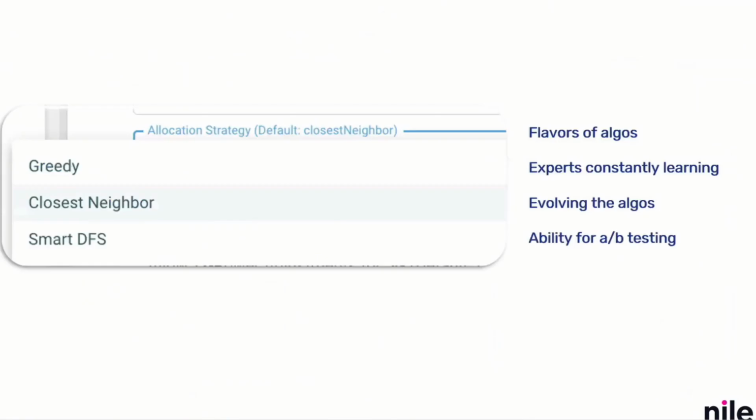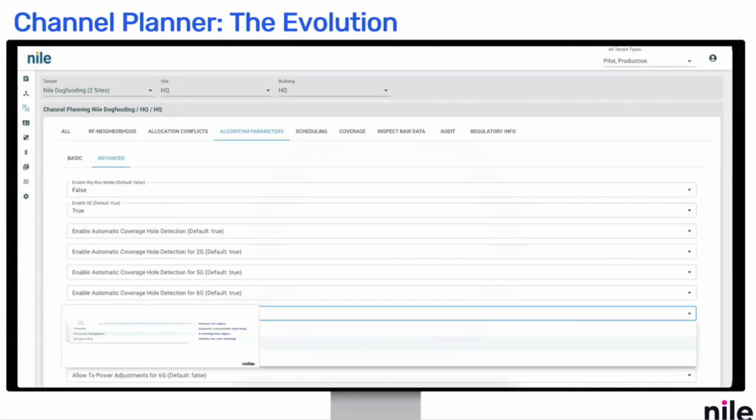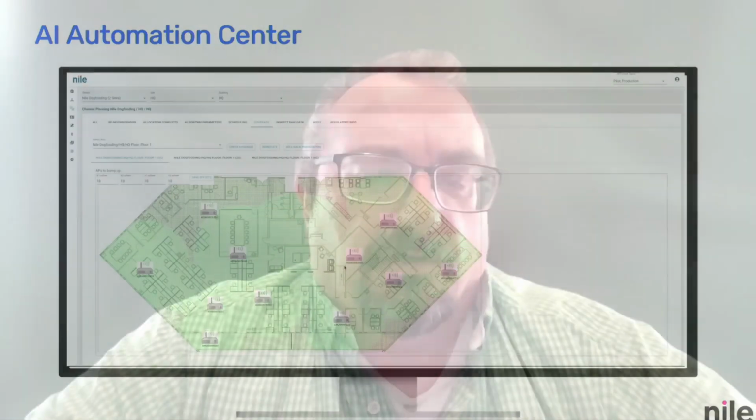So if I have a bona fide need to lock an AP to a channel, is that still possible? That is still possible. Those are the kind of one-offs that, based on the use case, the customer would just reach out to us. We would have to first talk about why there is a need to do that. But let me add to it.